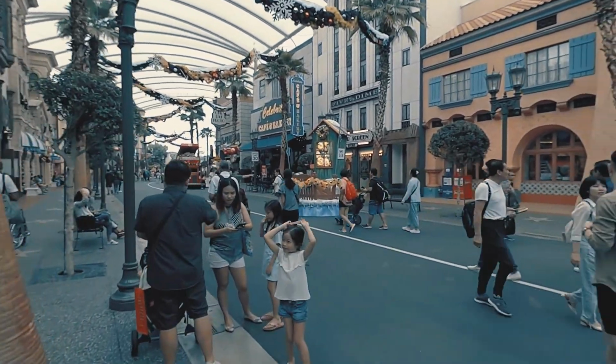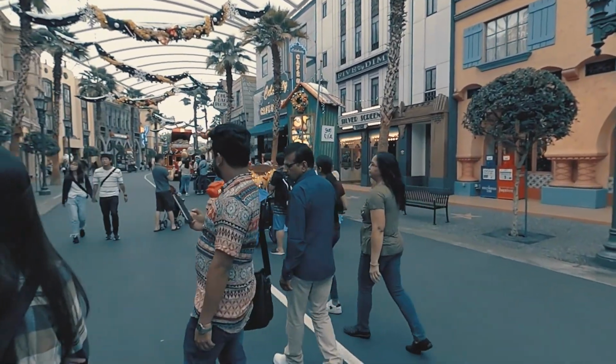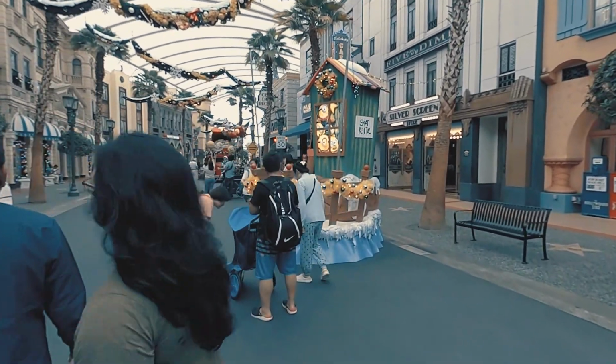Singapore's weather is hot and humid. It's best to wear light, breathable clothing. Wear comfortable shoes because you'll be walking around a lot.